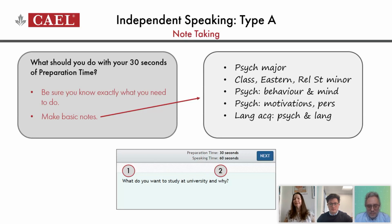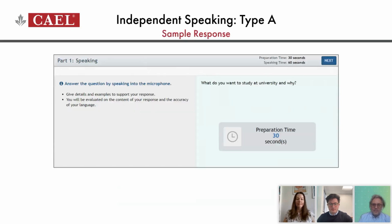So even in your notes, if you could write with that academic register, it's going to help you pull those ideas out as you talk. So let's listen to her deliver this answer. She's going to tell us what she wants to study, presumably psychology, and the reasons behind it.